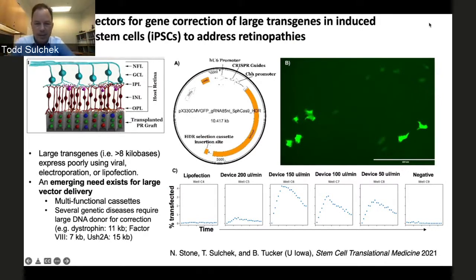This is a 10 kilobase plasmid that we delivered to induced pluripotent stem cells, and it has a GFP reporter, so you can actually observe whether the cells are expressing. And you can see that in all the device conditions, we're getting quite a bit better than the lipofection control that's used in his lab. It turns out for photoreceptors, quite a few of them have very large transgenes, and so there's a need for new delivery technologies with microfluidics.